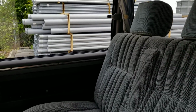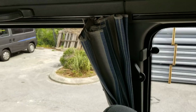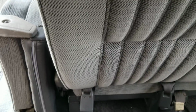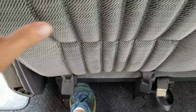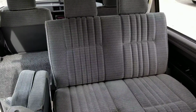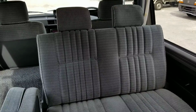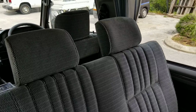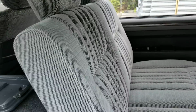I can't. Let me crawl in the back here. All right, here we go. All right, so I'm in the very back seat here, and there's like a little foot lever here. Push that, and then now you can face your other passengers, and of course you do whatever you want, which is pretty cool. It'll make for a nice road trip, annoying your siblings.